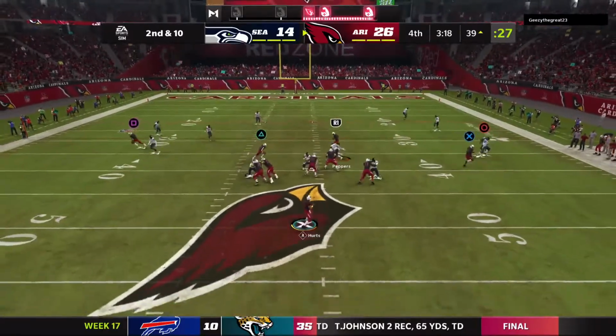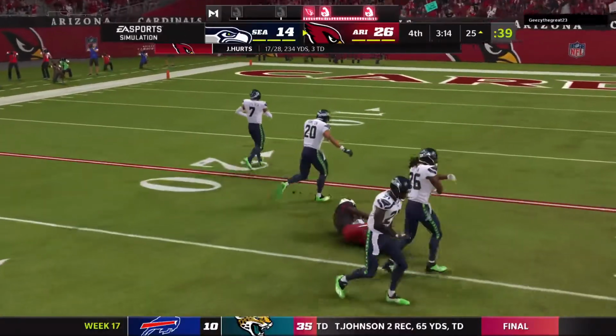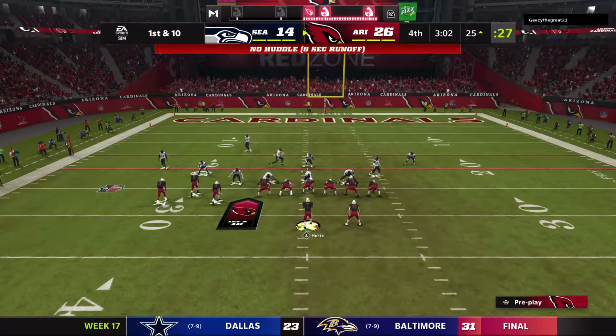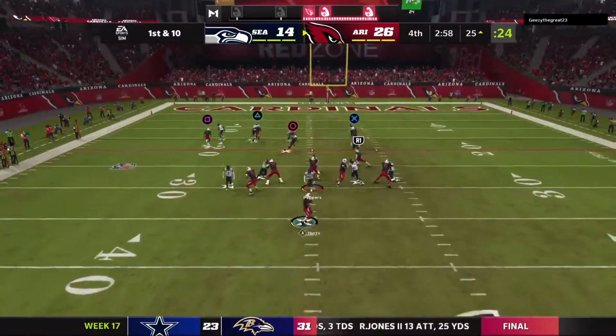To throw once more on 2nd and 10. Hurts. And they're able to get this one past the 30 down to the 25. 95 catches for him now on the year, and it's a first down. Back to throw again.